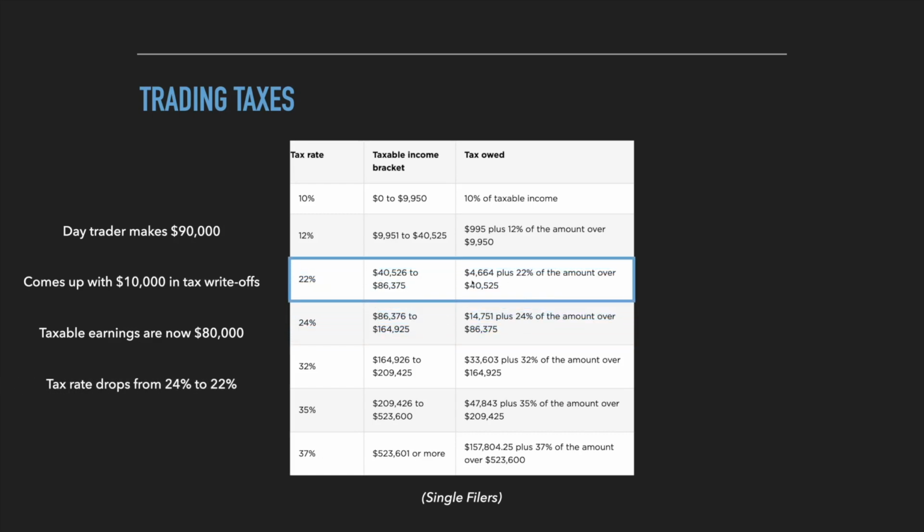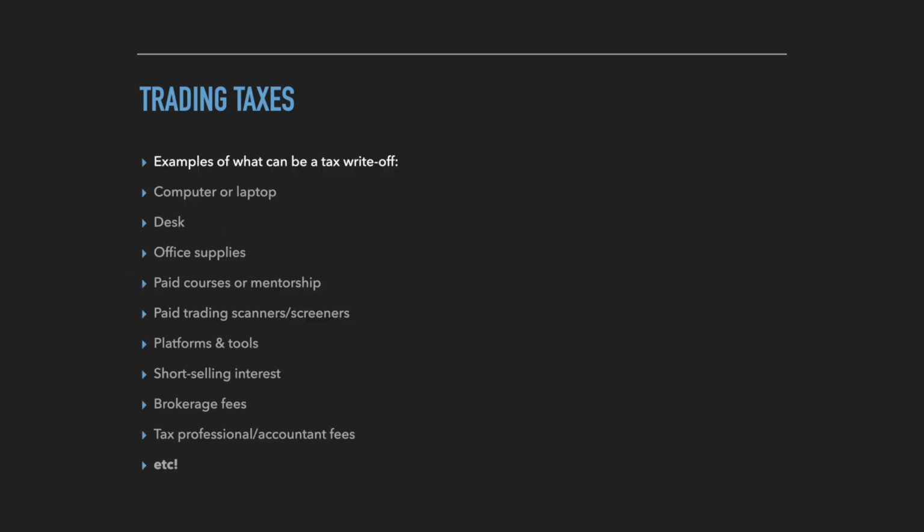So they now are going to owe $4,664 plus 22% of the amount over $40,525. Okay, so not only do they now not have to worry about a portion of their income being taxed at 24%, but they essentially save themselves from having to pay any taxes at all on $10,000 of their total $90,000 in earnings.